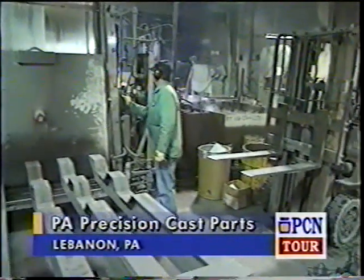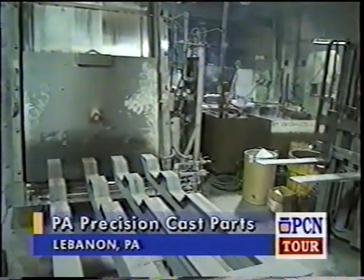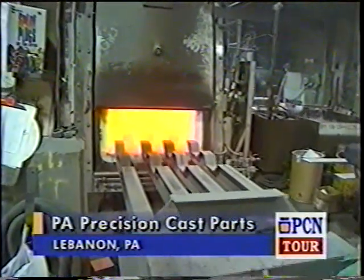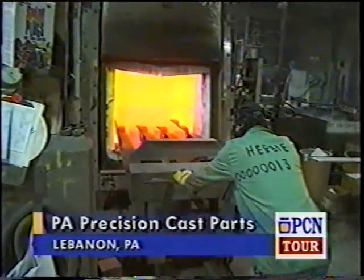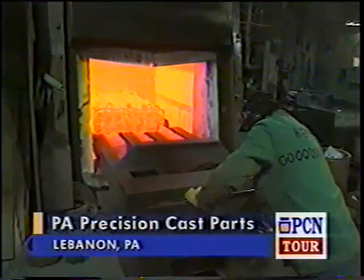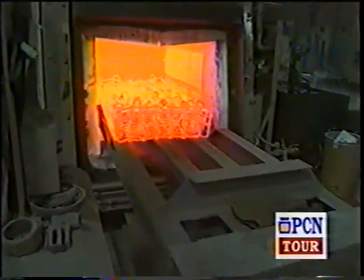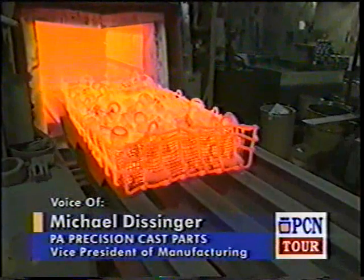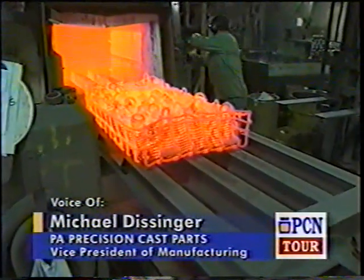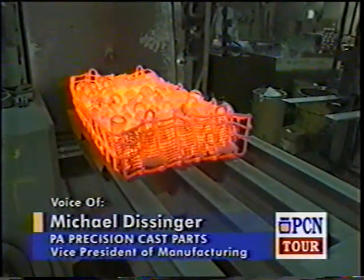What you're seeing now is our heat treat oven. Most of our castings get some form of heat treatment. It could be as high as 2100 degrees Fahrenheit or as low as about 950. These particular parts were put in the oven and run at 1700. They're held at temperature for 1 hour per inch. Typically it takes about an hour to get to temperature, and then they're held for as long as they need to be.